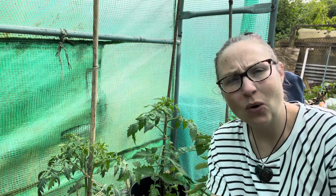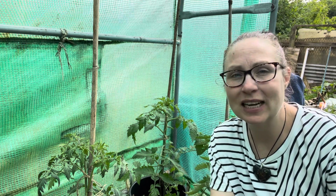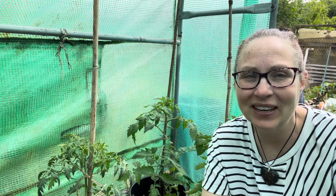I'm quite excited about this one, really. Hopefully we get some good results, but if it all goes wrong and I kill them all with all my crazy concoctions of fertiliser, it's okay, because I do have another 25 plants up in my other polytunnel as a backup, so we'll be all right.